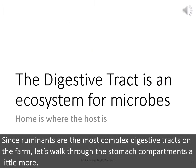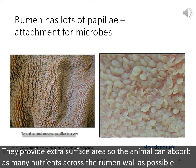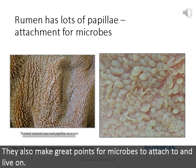Since ruminants have the most complex digestive tracts on the farm, let's walk through the stomach compartments a little more. The rumen has a lot of papillae, which are these points along the inside of the rumen wall. They provide extra surface area so the animal can absorb as many nutrients across the rumen wall as possible. They also make great points for microbes to attach and live on.